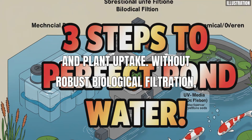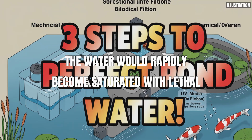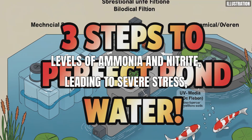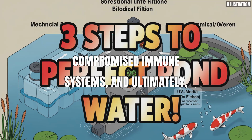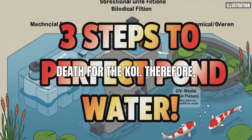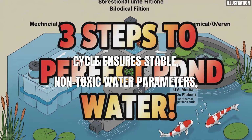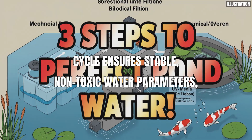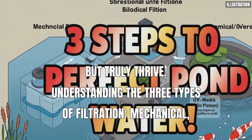Without robust biological filtration, the water would rapidly become saturated with lethal levels of ammonia and nitrite, leading to severe stress, compromised immune systems, and ultimately death for the koi. Therefore, the filter's successful management of the nitrogen cycle ensures stable, non-toxic water parameters, allowing your prized fish to not just survive, but truly thrive.